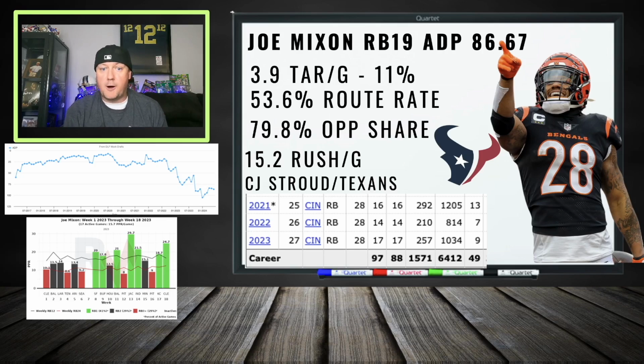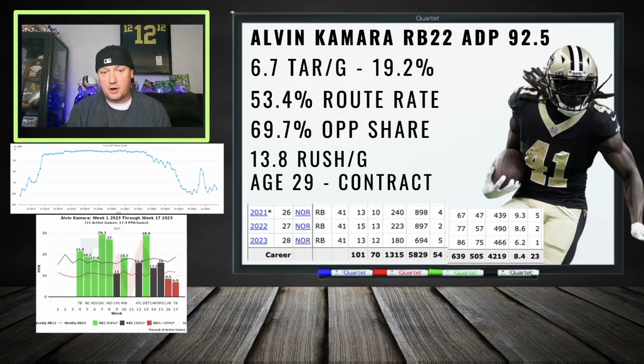Texans are going to be moving the ball. They got Diggs now. You're not going to stop this team. This team's going to keep going unless something happens out of the ordinary, like injuries. This team's going to be moving the ball. Why not go with Joe Mixon? Look at the chart down there with the production. RB1 weeks galore. He is a very good running back in a very good offense.